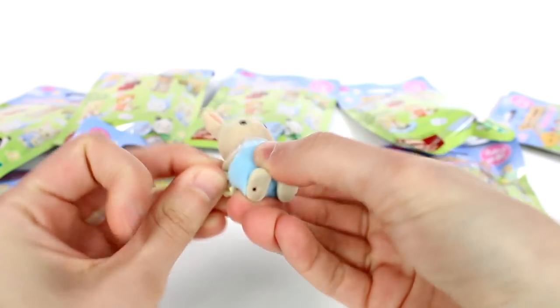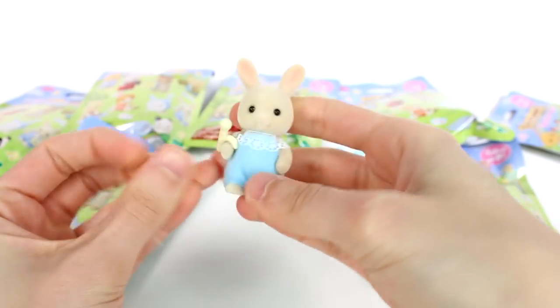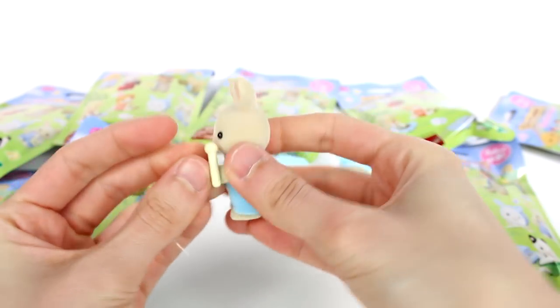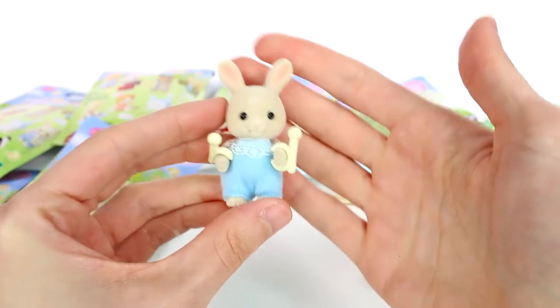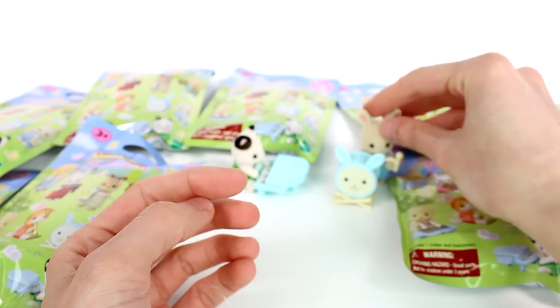His arms do move. So that's cool. Let's go ahead and put his mallets on his arms there. What a cutie. Oh my gosh. And then I just love this brown color. It's so adorable. So he's getting ready to play the drums there. All right, let's open up the next one.